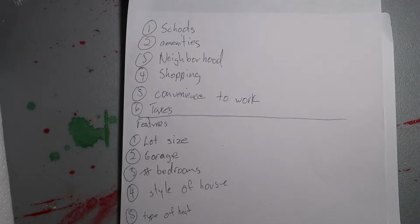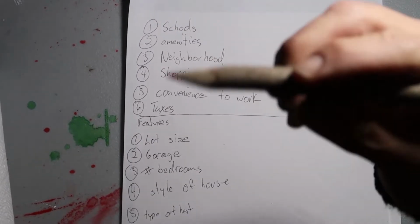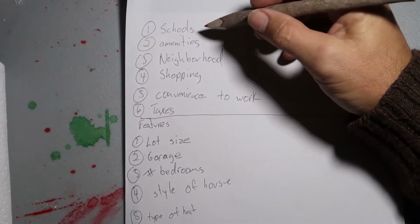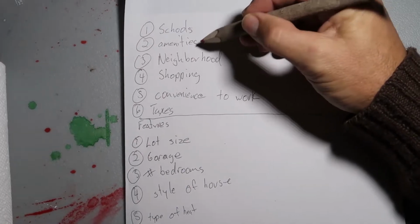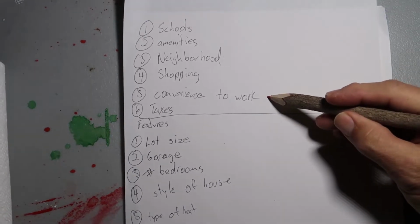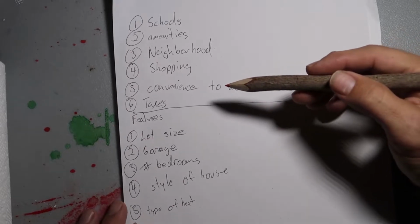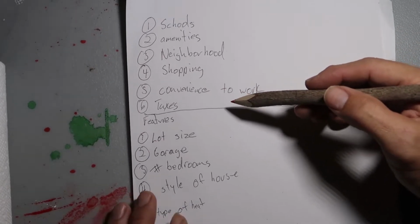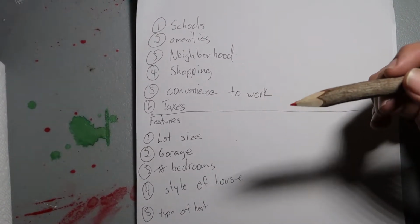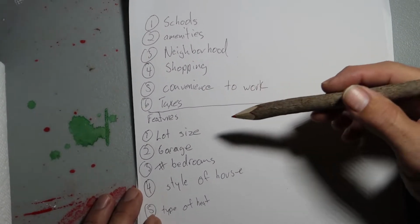Okay, so what I did here was I made a list of everything that was important to me. These things are pretty cool. I got these at Cheap Joe's Art. But your list may be a little bit different. Schools, amenities, neighborhood, shopping, convenience to work, taxes. May or may not be a big deal to some people. For us, if you're in Mecklenburg County, taxes are rather high. If you're in Union or Fort Mill, I don't know what the county is, but they're a little less. That was an important thing to us.